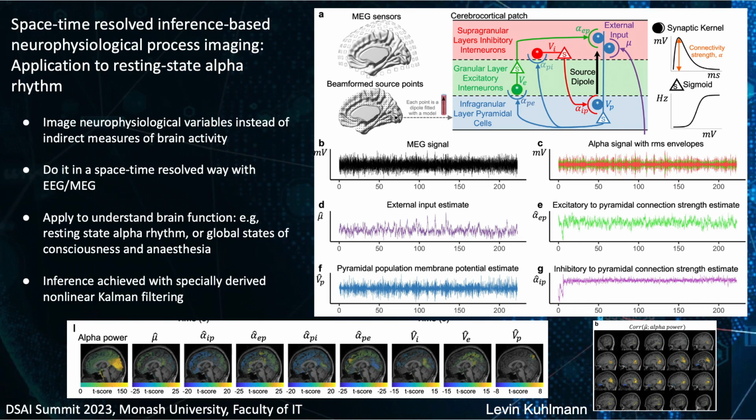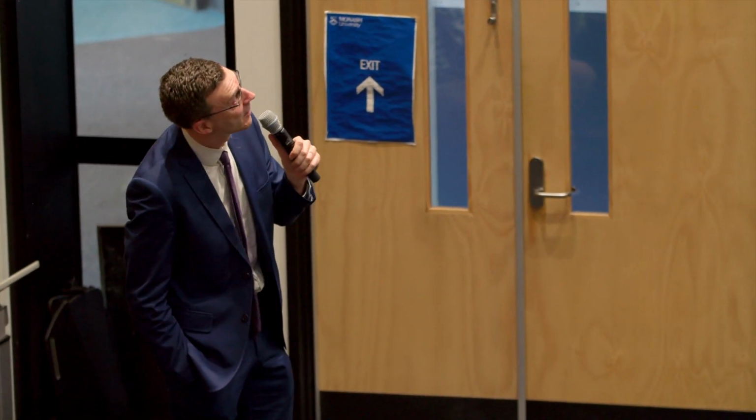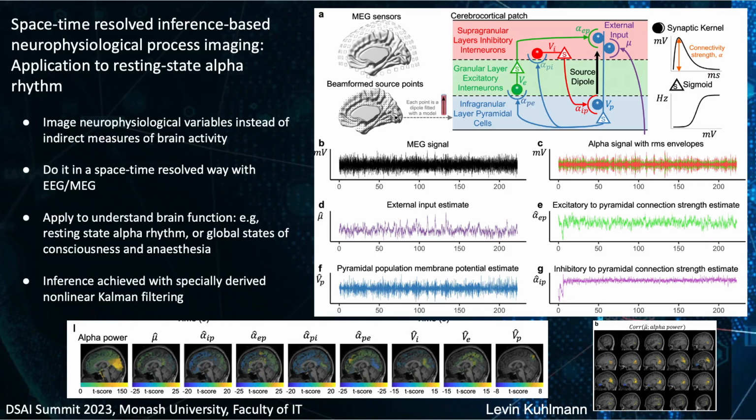Okay. I'm Levin. I want to know how the brain works, especially the human brain. Current imaging techniques measure things like blood oxygenation changes, or you can use inverse source reconstruction for MEG or EEG data to estimate current source signals at the level of the cerebral cortex, but you can't actually image the neurophysiological variables.